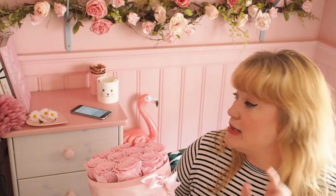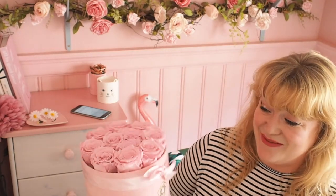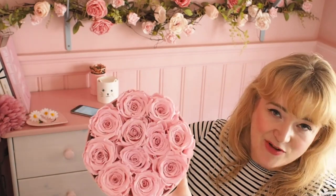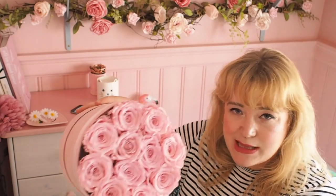And they sent me a picture of a single rose, which was pink in a pink box, and it looked really pretty. So I was like, I'm just gonna do it. And I'm so happy I did. It looks actually even nicer than I expected. I don't know if you can see, but there's branding on the front, which says 1 Year Roses. I haven't gone for this, but you can get some of the flowers with little diamantes on the inside in the middle.